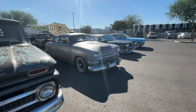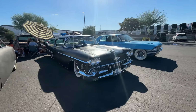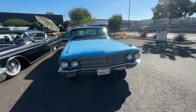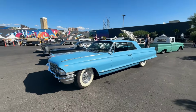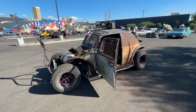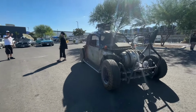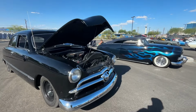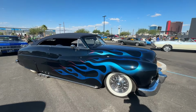There's some cool rigs out here, folks. It's windy and the music is loud, but cool little show, that's for sure. Got Mad Max Baja. Sal's Merc. Ooh, what a beauty.